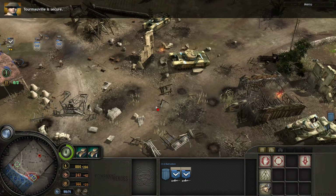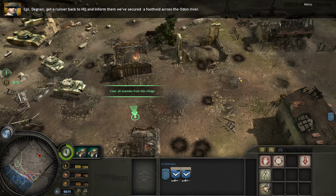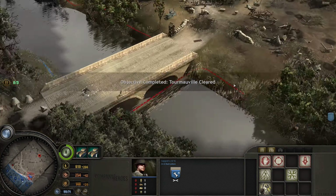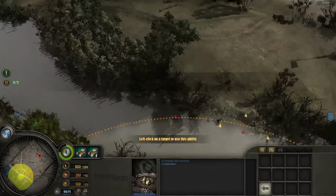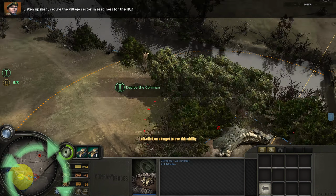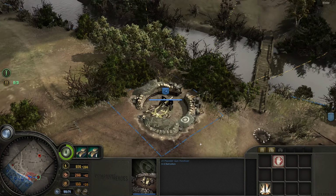Tormoville is secure. Corporal Degnan, get a runner back to HQ and inform them we've secured a foothold across the Odon River. 25-pounder ready to copy. Lieutenant Bailey, deploy the mobile command post to Tormoville. We need to move our command post across the river. Listen up, men. Secure the village sector in readiness for the HQ.